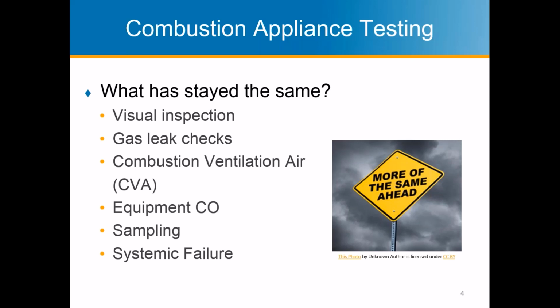handbook yourself, let's take a few minutes to review some of the key updates. Now, I suspect that many of you have picked up on changes when you reviewed the updated MUP handbook earlier this year. But please feel free to share any implementation notes that you found that have been really helpful. But before we hit the key changes, I also like to highlight that much of your familiar testing remains. Things like visual checks, gas leak testing, combustion ventilation air, standard equipment carbon monoxide testing, sampling procedures and guidance, and systemic failure definitions. Those all carried over from the previous procedure.